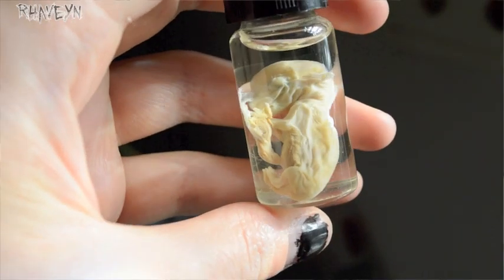So next I think I'll show you wet specimens. So all of these were found and preserved by me except for one. So I think I'll show you that one first that was not prepared or found by myself. I got this teeny tiny beautiful little rabbit fetus. Oh my god, so cute.